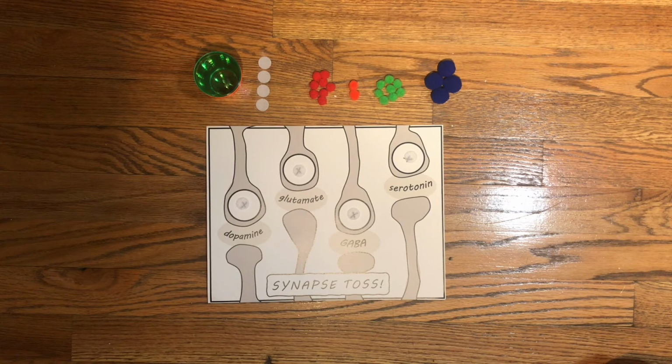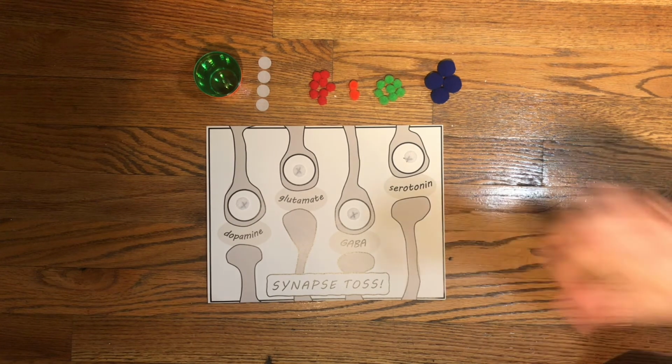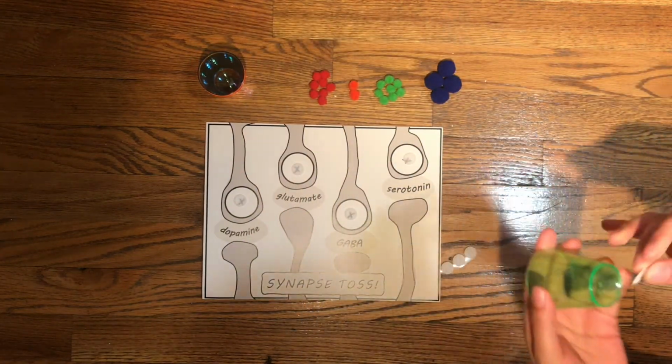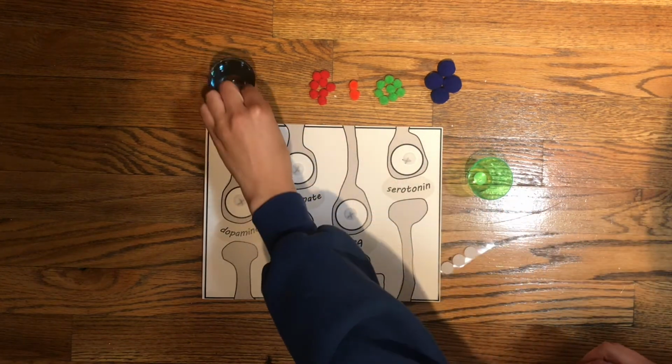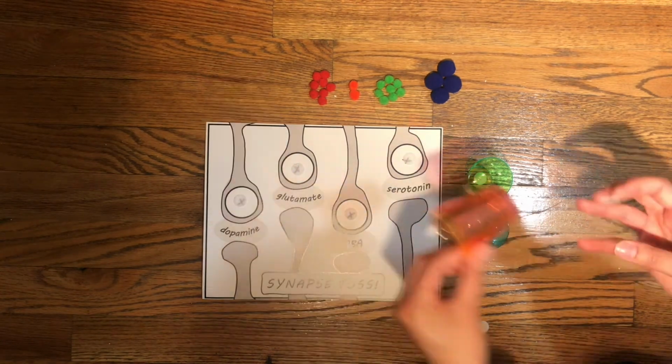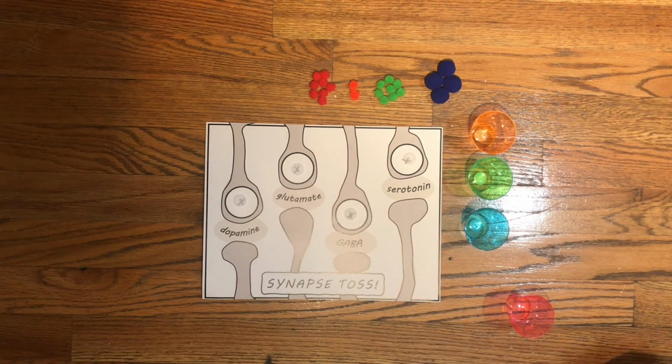Next, we will stick a rough dot onto the bottom of our cups. If you are using tape instead, just make a little loop of tape and stick it to the bottom of each cup. These cups act as the receptors that capture the neurotransmitters that we will toss from the sending cells. When you place your cups onto the synapse, the cup should stick.